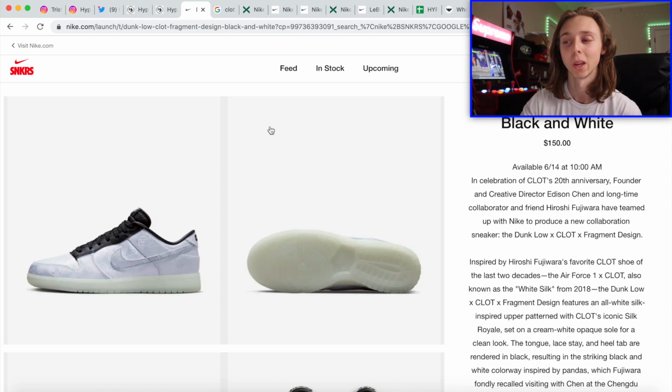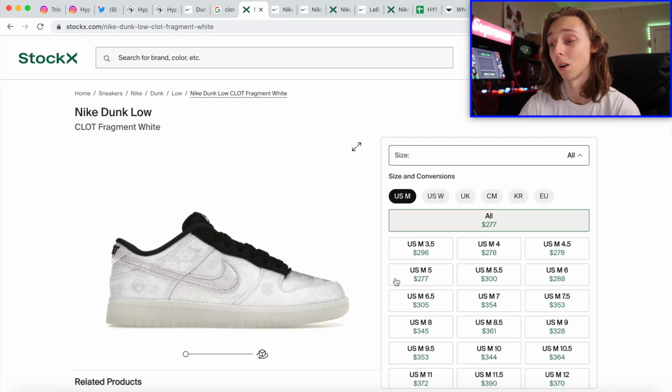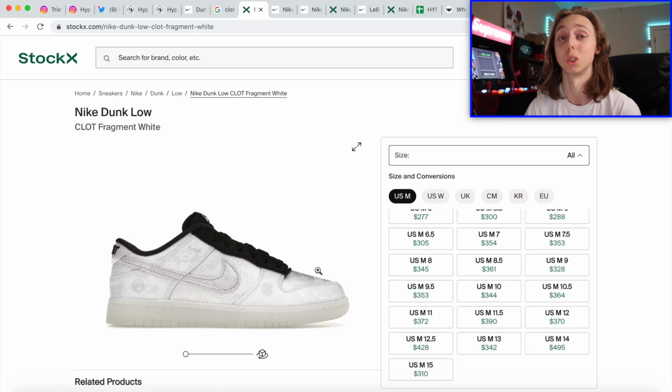But yeah, Clot Fragment Lows, probably the best one we have coming this week in terms of resale. You guys can check the prices right now. These are not bricks whatsoever. There's over 500 sales on StockX at these prices. So these are going to be fine. They aren't going anywhere. Not bricks, not going to brick. I love the design on these. They're clean. They actually might go up a little bit if stock's low on these after drop day.